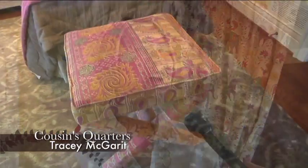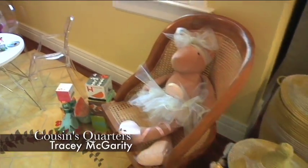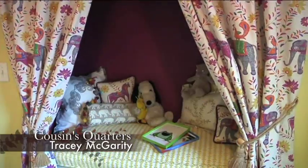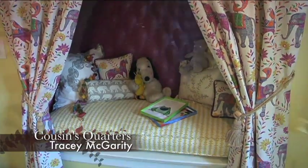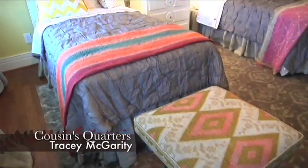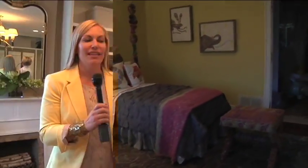This room makes me happy. It's fun and fresh and whimsical, but still really elegant in a little girl sort of way. I love the little hideaway, secret reading area back here. I like that it's comfortable and usable, and you can really see kids enjoying this room. If I was a little girl, this would be my dream room.